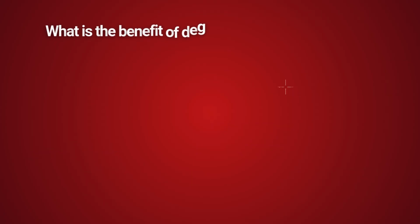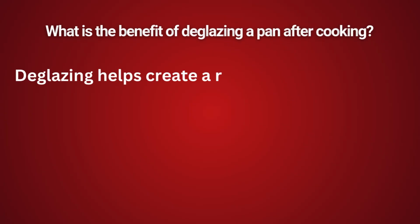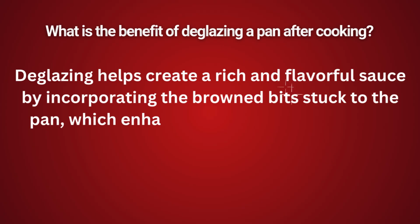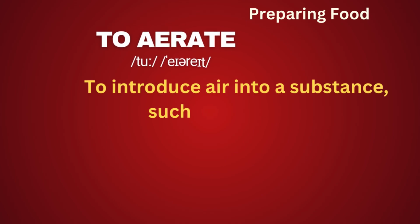What is the benefit of deglazing a pan after cooking? Deglazing helps create a rich and flavorful sauce by incorporating the brown bits stuck to the pan, which enhances the dish's overall taste.